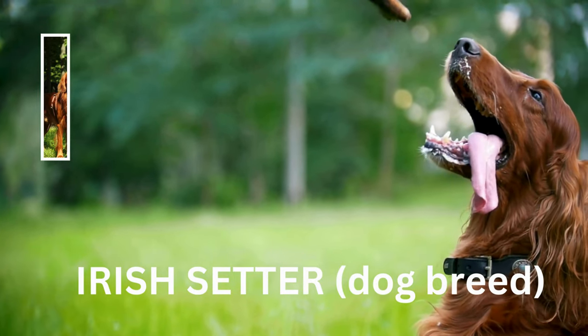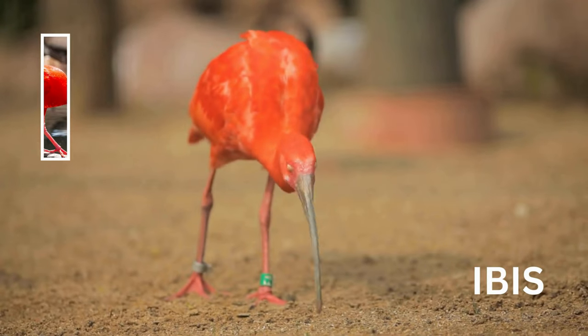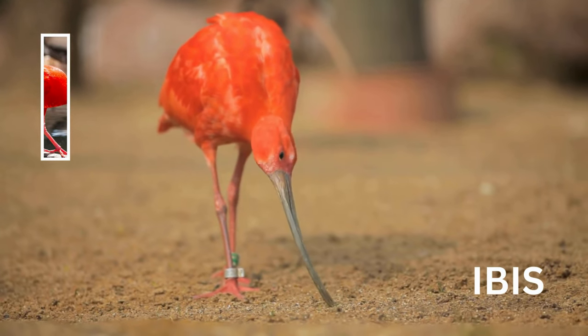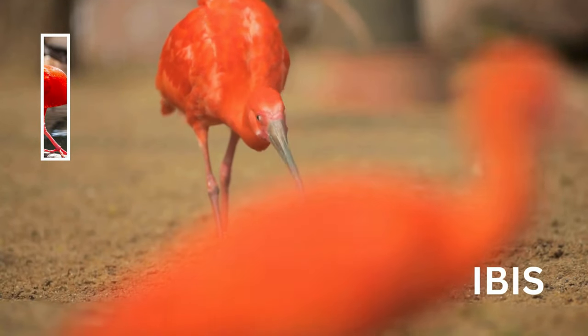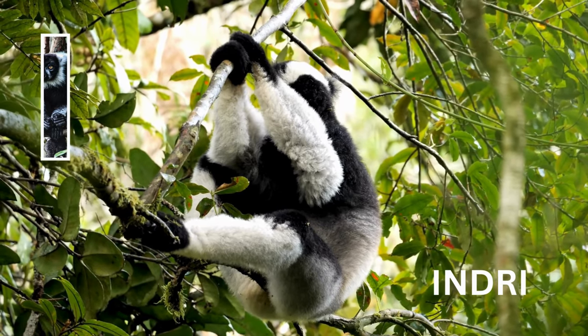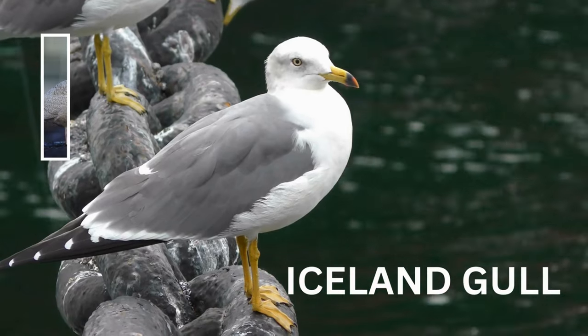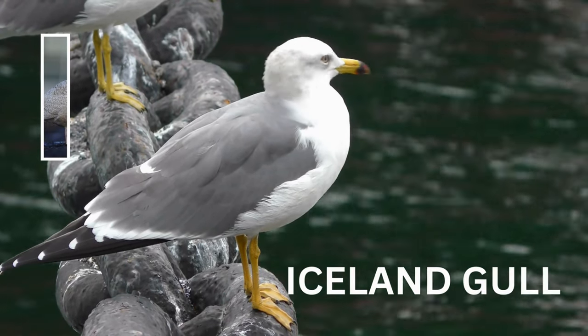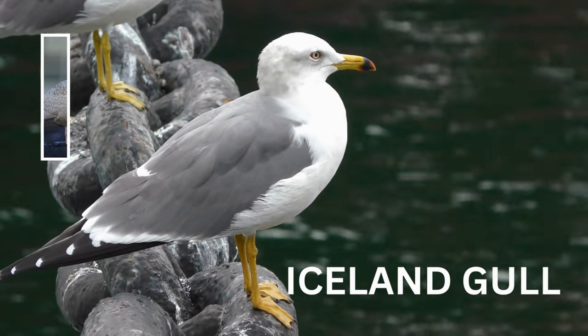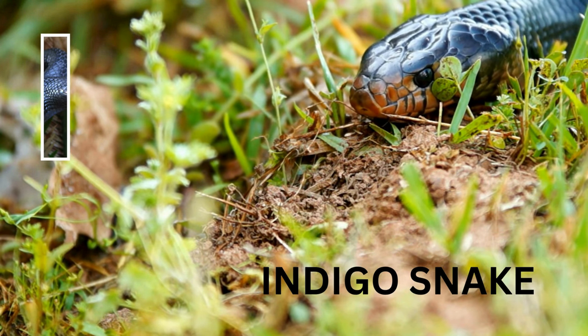I is for Irish setter. Irish setter. I is for ibis. Ibis. I is for inchworm. Inchworm. I is for injury. Injury. I is for Iceland gull. Iceland gull. I is for indigo snake. Indigo snake.